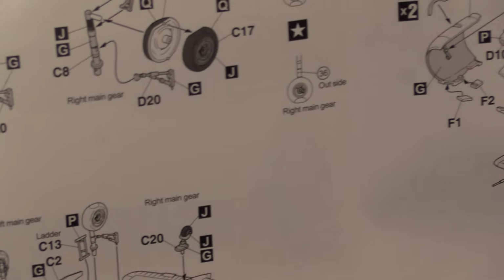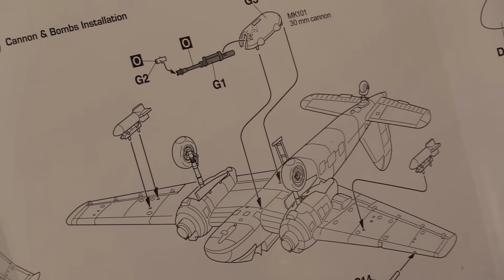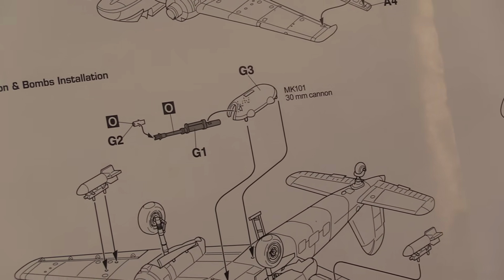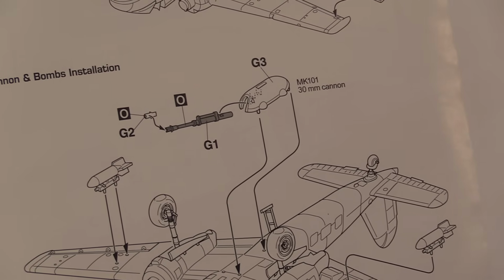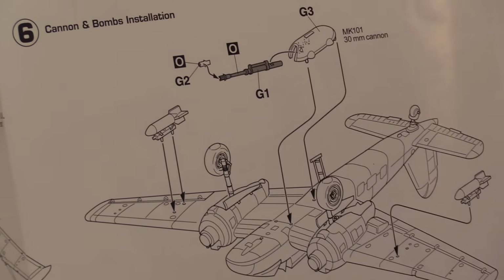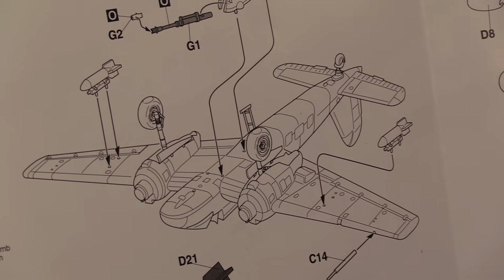Then we've got the ailerons, and our gear bay doors going on here, and the rear tail wheel, which I think is retractable. Is it? No, it's not retractable on these. Okay. And then you've got your MK101 30mm cannon, a real monster, which they also put on the Me 163 Comet, I think, didn't they? I think I'm right in saying that. I think we had two of those on the Comet. And then you've also got the option of bombs going on there.